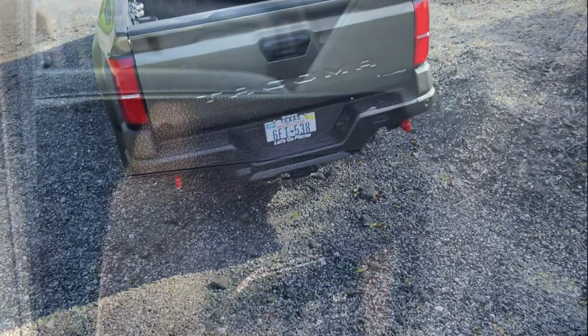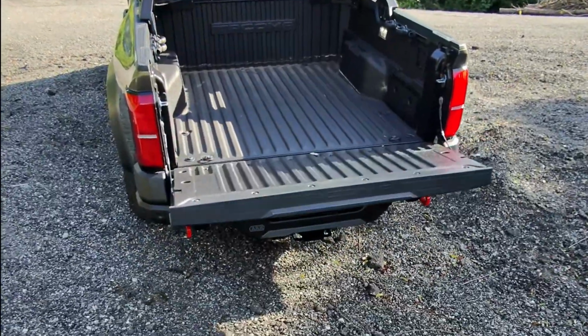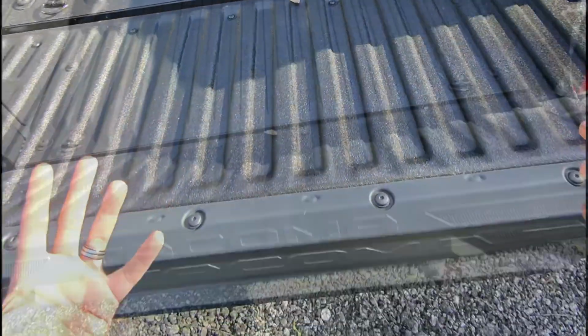And on my recent review of the Toyota Tundra, I talked about how Toyota had finally added the remote tailgate operation with the power lift feature. It's on the Tacoma too.